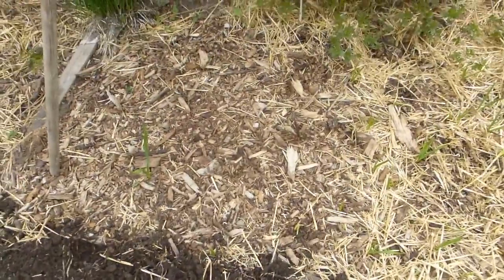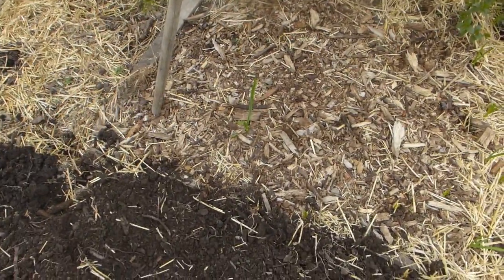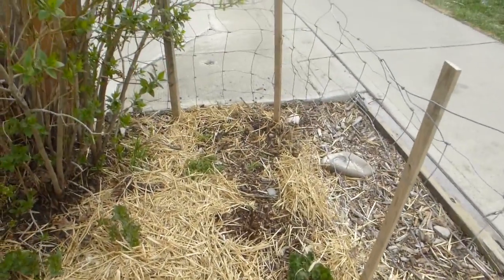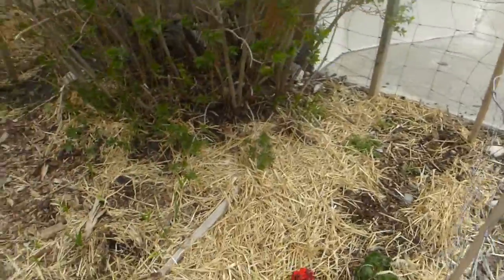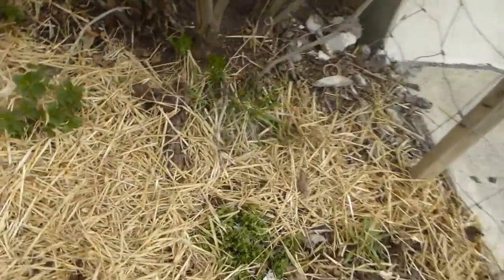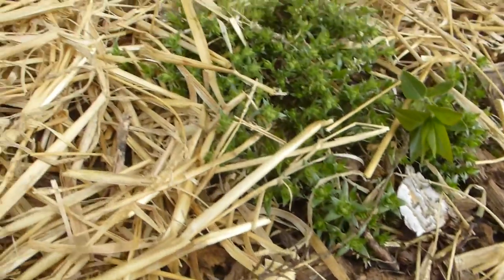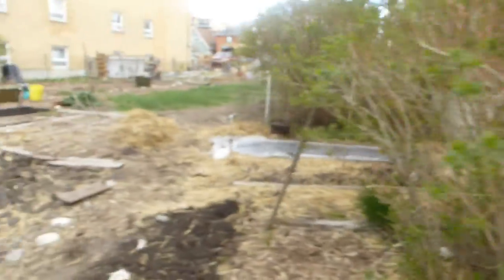I've got garlic over here. I think that might be a daffodil coming up. I'm not sure. I bought those 2 geraniums and I planted a couple things over there. There's a little creeper plant that came up from last year here. This guy, right there. It's a creeper that has little white flowers, and that's coming back from last year. So there's a perennial that worked.